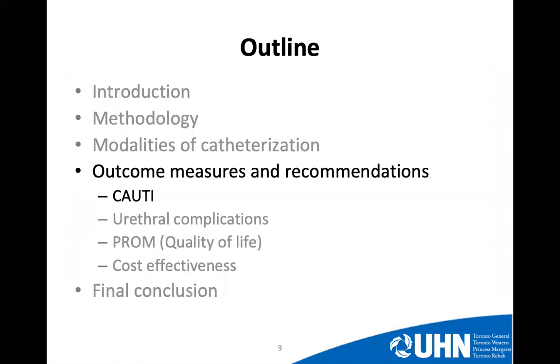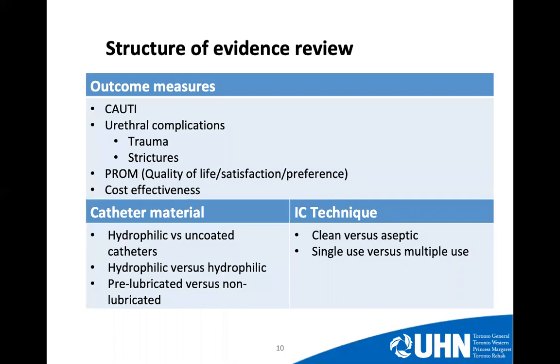So what about the outcome measures? What do we recommend? And we'll go through each of these. So first, let's look at catheter-associated UTIs, or CAUTIs. So we've looked at a number of ways to assess the evidence, because the goal of this talk tonight is really assessing the evidence of catheterization.